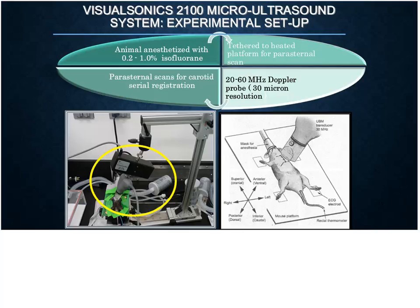On the right-hand side, you'll see a schematic of how the animal is laid out, how ventilation and anesthesia is applied. The total scan time was 20 minutes to get the two fiducial registration landmarks. They were tethered to a heated platform. A 20 to 60 megahertz Doppler probe was used, and parasternal scans of the carotid registration point was used at each and every time point.